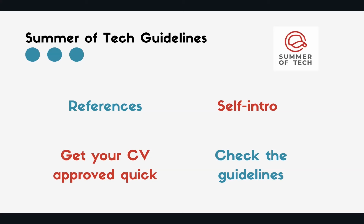It also requires a self-intro. So something like, penultimate software engineering student, excited to work for your company. So that was a real bad one, but something like that is what is required for a summer tech CV. So yeah, take that into account.